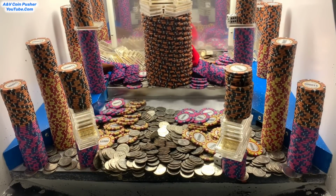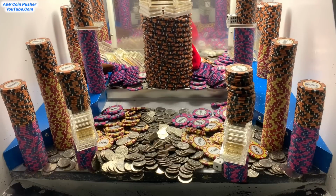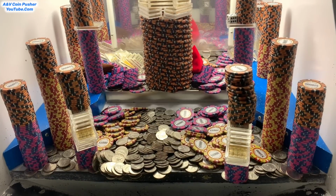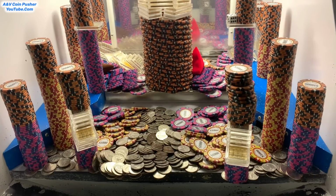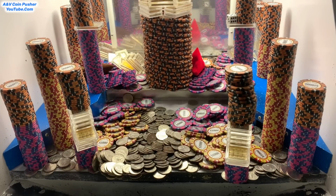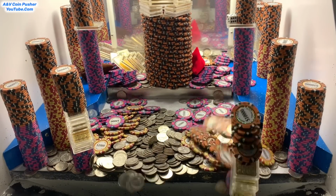Oh my goodness. Well, it looks like we lost that brown mystery bag to the blue shelf on that left-hand side. That's not any good. Oh yeah, we got a dice right there. Sweet. This great big old tower's about ready to go also. Super close to the edge. Come on, nice push. Alright, well, we're almost out of quarters.